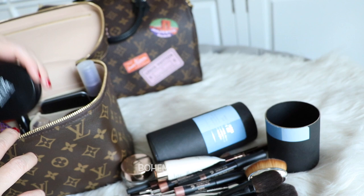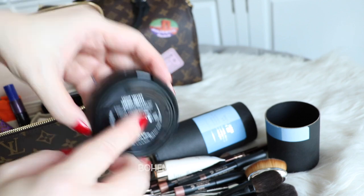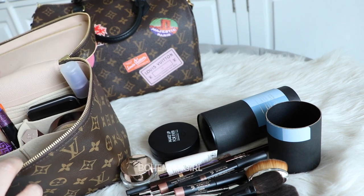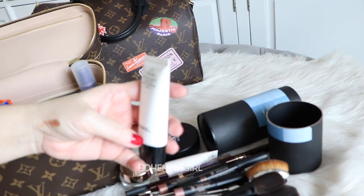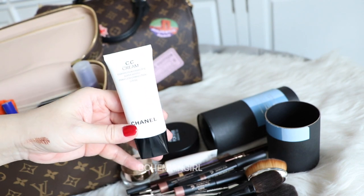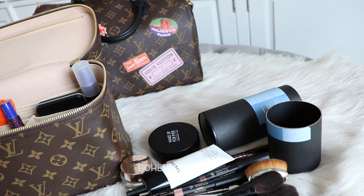And next, my foundation. I'm bringing my Makeup Forever Cushion. This has SPF 50, so it's perfect for the beach. I'm sorry, guys, I keep on dropping things. And my other foundation, I'm bringing this Chanel CC cream, also because it has SPF 50 and it's glowy on my skin. So that's my foundation and primer.